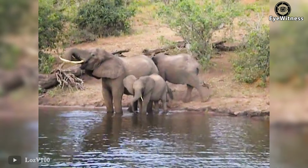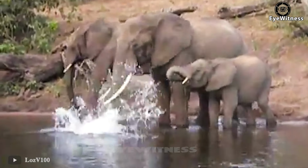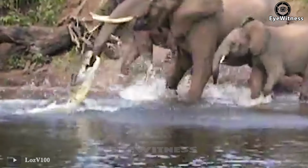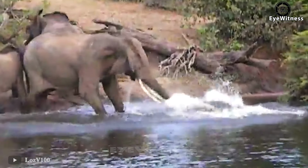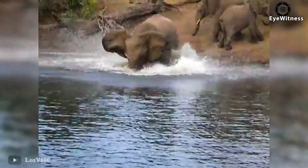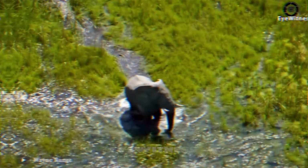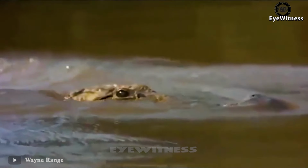The elephants were drinking water as usual when danger lurked for them. A crocodile suddenly jumps up and grabs the trunk of the largest elephant. The elephant struggles to escape from those sharp iron teeth. Not only did he get out, but before he left, he gave the crocodile a butt. The lake has many dangers that are difficult to predict.